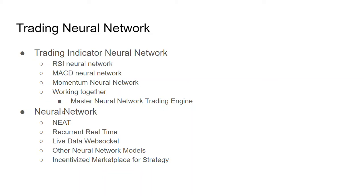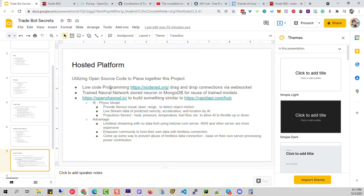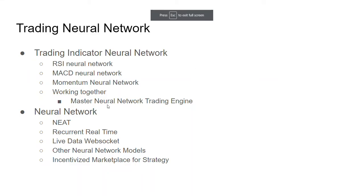Okay, and so we can also use different algorithms too, right? We can use the evolving one. There we go. There's NEAT. There's other recurrent real-time networks that we can use. They're probably more computationally intensive, but the idea is mainly to connect all the data that we've calculated into a database WebSocket. Okay, it's like a MongoDB.